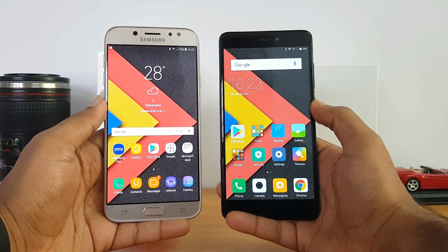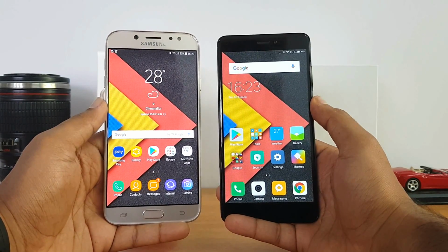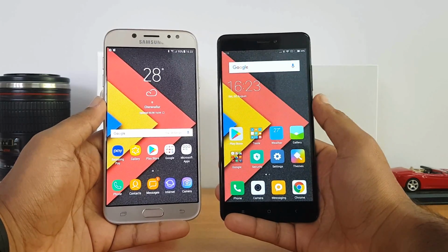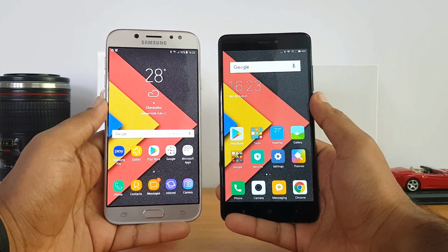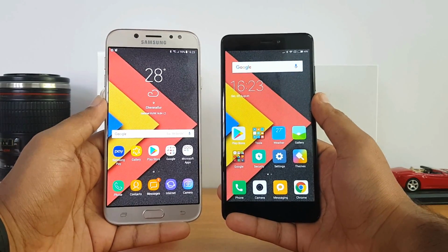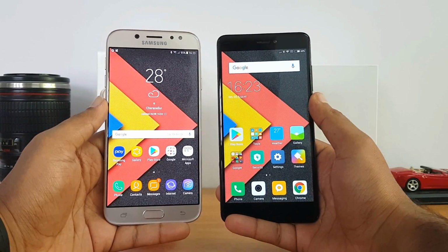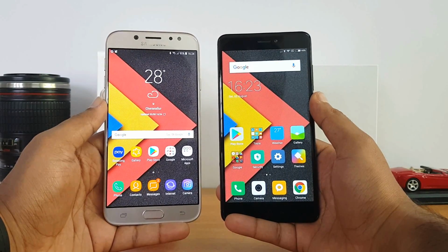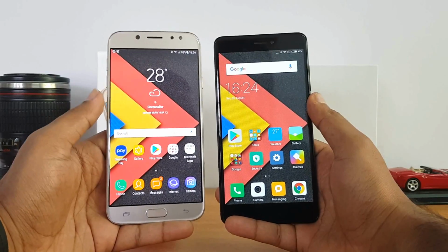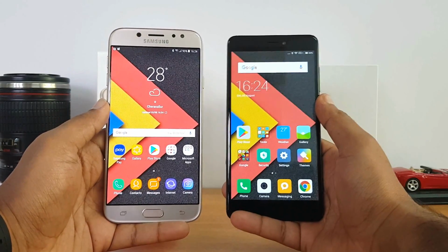So now we have talked about almost all aspects of these two phones. So which is the better device to buy here? If you're looking for an affordable smartphone, without doubt the Redmi Note 4 is a better choice, because it starts at 9,999 and goes up to 12,999 for the 4GB RAM and 64GB internal storage. So almost an 8K difference between these two devices. So without doubt the Redmi Note 4 is a value for money device.